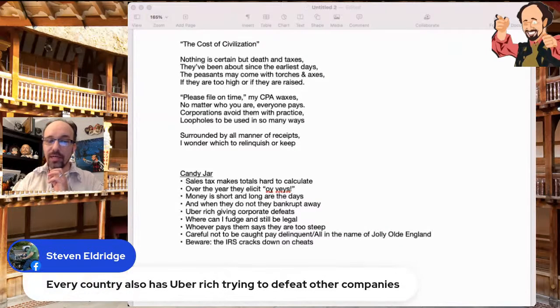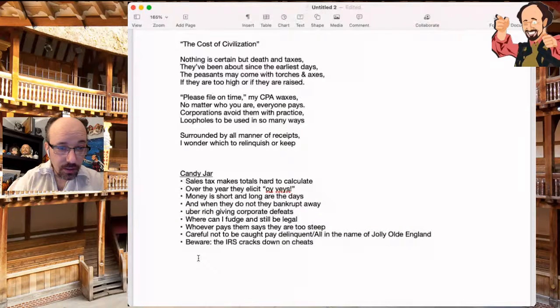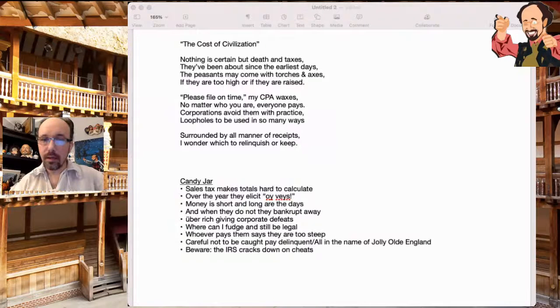So if we're capitalizing Uber right here, Stephen says every country has Uber trying to defeat other companies. Are we talking about Uber, the company? Probably. I don't know why I find that hilarious, but there we go. Put the umlaut on there. Surrounded by all manner of receipts, I wonder which to relinquish or which to keep. Receipts. Oh, I have an idea real quick.